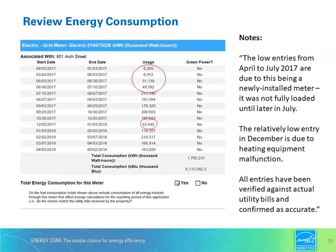Finally, each energy meter will have its own section in the application. It's the LP's job to verify that each entry is accurate as billed. This doesn't necessarily mean that they need to review each and every bill, although it's not a bad idea to do so, but it does mean that any discrepancies or irregularities should be investigated. If there are any entries on the meter that do not appear to fit into the patterns of the rest of the meter, or that you suspect might raise questions for the review team, circle them and include a detailed explanatory note in the notes field that specifically addresses the irregular entries.